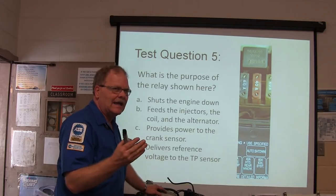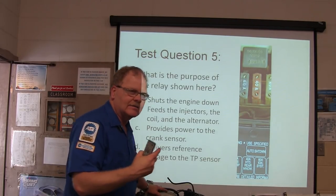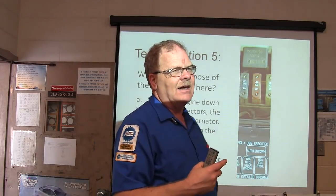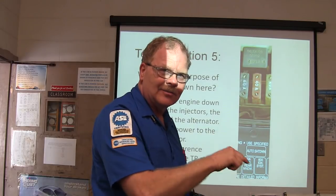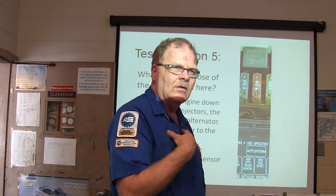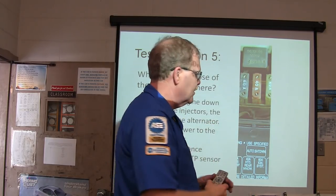The point is, it's kind of like the power relay on a Ford, but not exactly. And the wire on these typically used to be a green wire with an orange stripe coming out of it. You'll see all the injectors being fed by this thing. So you need to know this, because if your injectors aren't being fed, you're going to go to your auto shutdown relay and see what's going on.